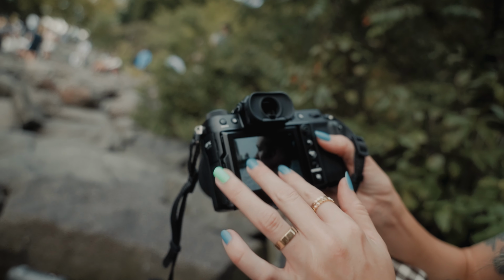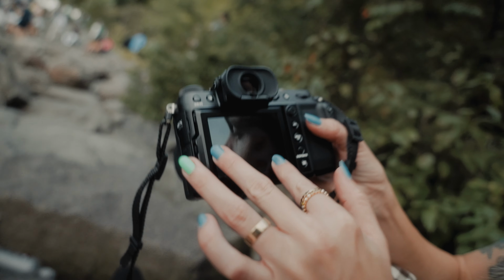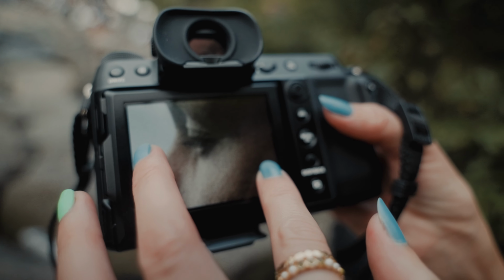Mm-hmm. She's shy right now because she's looking at her photos that she took of me, which they're medium format, so you know they're gonna be good. Blink. Little blinkety blink. Oh, look at that eye. Wow, that's great. Some good stuff, guys. Just ignore my awesome blinking, but yeah, you get the point.